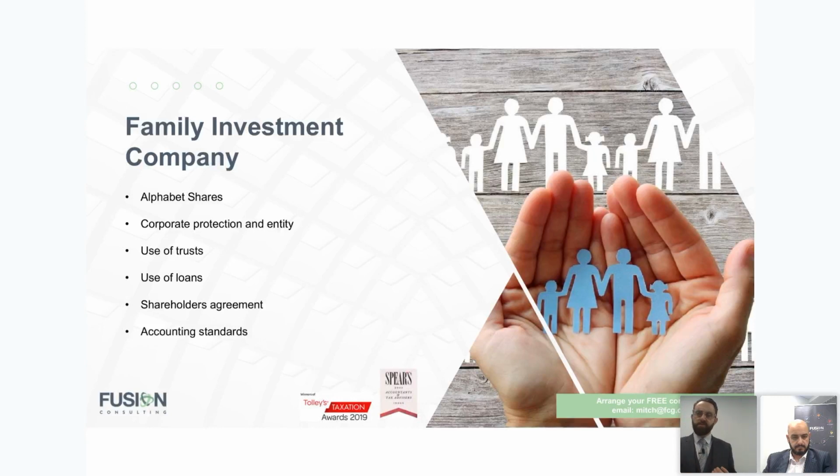Family investment companies are 100% HMRC approved. When they were first set up many years ago, HMRC did appoint a whole unit to look into them, but that got closed 2 years ago now, as these are compliance structures.